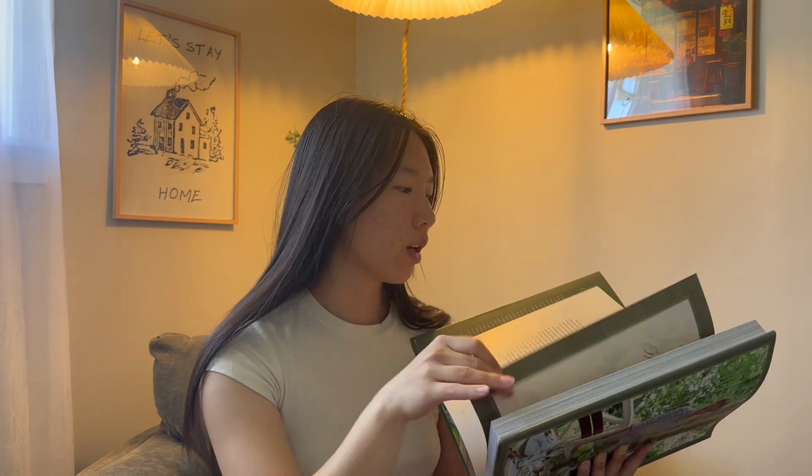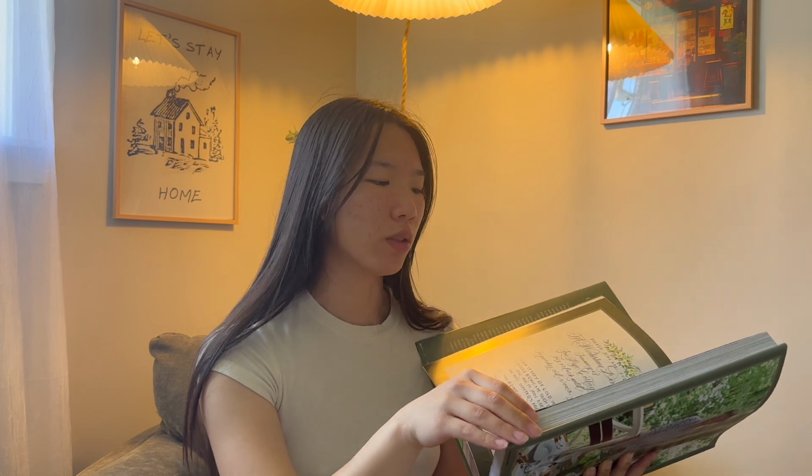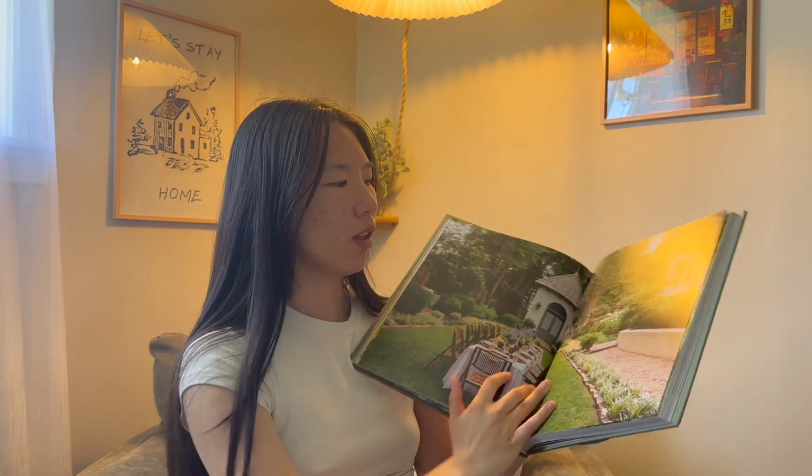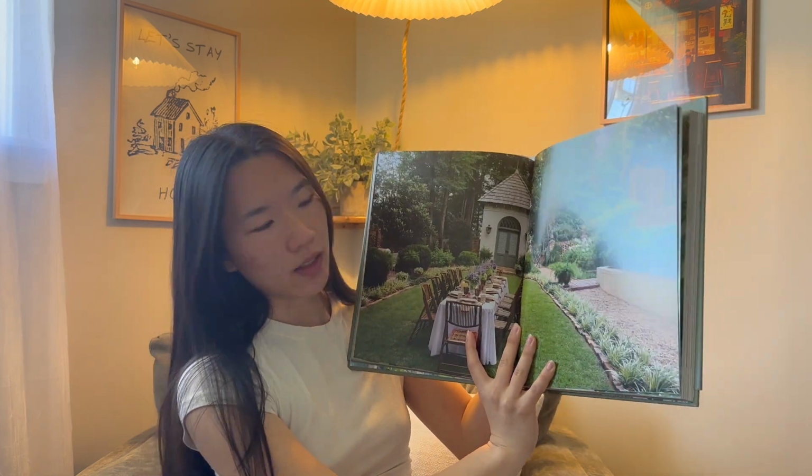Lots of vintage Nancy Meyers, Martha Stewart inspo, hosting, garden inspo, florals, stuff like that. It even has winter gatherings and hosting. And look at this backyard, guys. That looks amazing. Next thing that I got from Home Goods is this tablecloth.